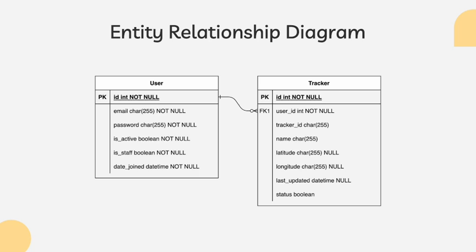This is a brief entity relationship diagram that illustrates the information that will be stored in our database. The tracker is tied to a user account upon the user registering the tracker via its UUID on the web application. Additionally, each time a new coordinate is computed, the latitude and longitude of the tracker will be updated in the latitude and longitude attributes as seen in the figure on the right.